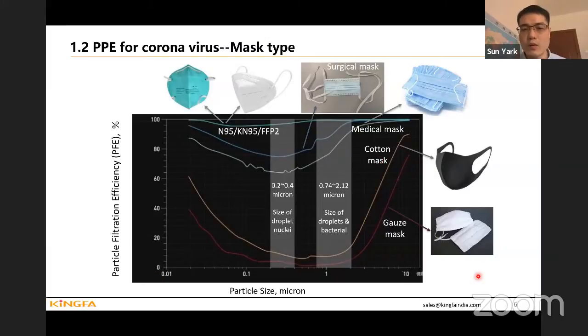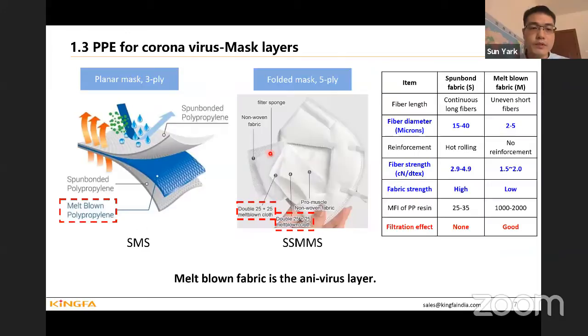So some people will ask why this kind of mask can protect ourselves, but why some masks are not useful. So we need to take a look at the structure. If we have this mask, we can cut it, and then we can find what is inside the mask. This is a three-ply mask. After I cut this mask, we can find there are three plies. The outer layer is a spunbond fabric, and the middle layer is a meltblown fabric.